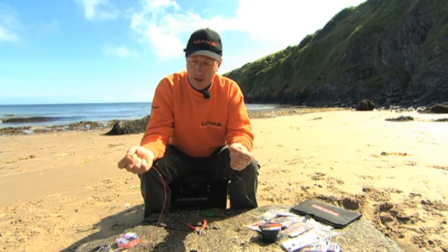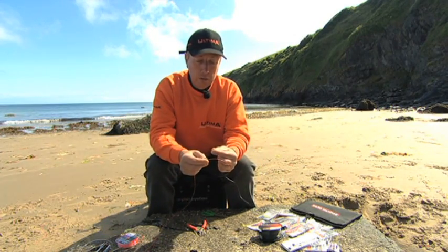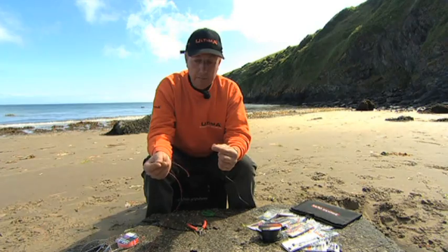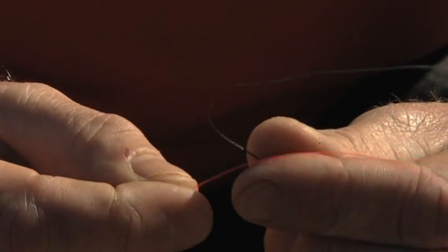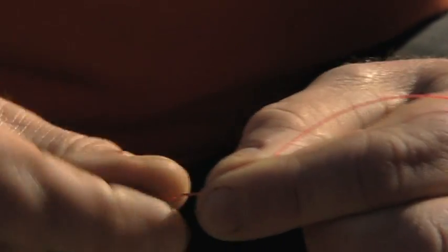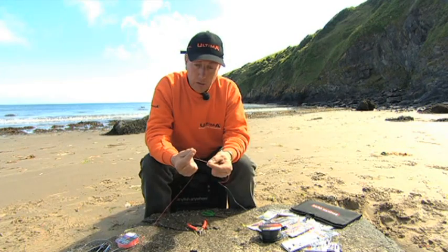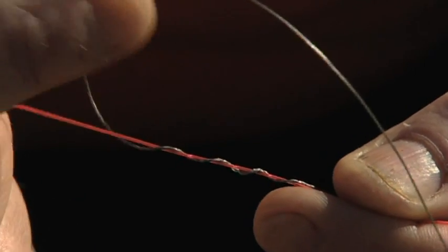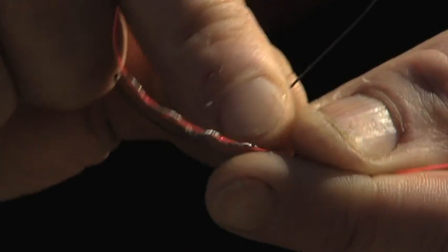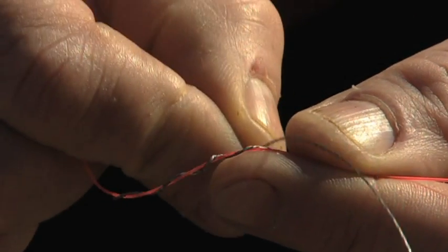Firstly, I've got some red Memorex, a 25-pound line, which is the leader, and I've got the braided mainline. The first thing to do, we'll tie the braided knot first onto the red Memorex. You get the braided line and you lay it on top of your nylon line, and you wrap it round four times. One, two, three, four. And you get the tag end again, you lay on top of the braided line and the nylon leader line. You don't tuck it through the hole or anything, you just lay it on top.